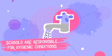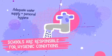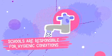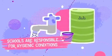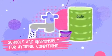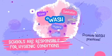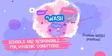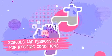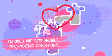And clean water is important for menstrual hygiene. An adequate and reliable water supply allows girls to wash and maintain personal hygiene during their menstrual cycles. If there's no running water, then providing JoJo tanks, tippy taps, or bucket water is essential. Your school should also promote wash practices that prioritize hygiene, especially to support menstruation. This helps to prevent infections and maintain well-being and dignity.